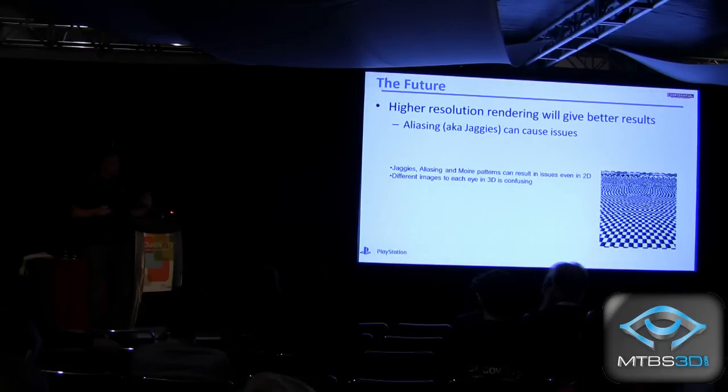So getting higher resolution and better anti-aliasing, which just really comes down to more horsepower. When we get that, the quality of the 3D will improve because we'll have fewer artifacts in the image.